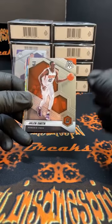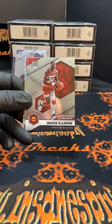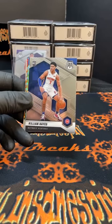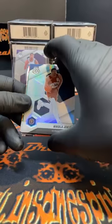Jalen Smith, Phoenix Suns, rookie card. All-time greats Hakeem Olajuwon for the Rockets. Killian Hayes makes an appearance, rookie for the Detroit Pistons. That's a nice silver.